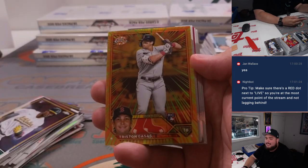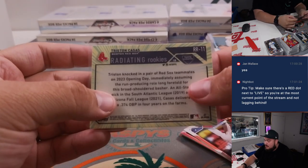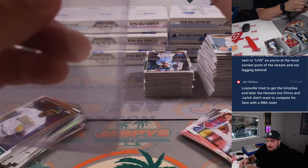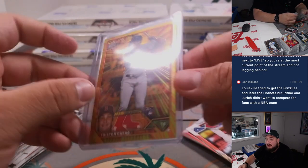Nice. And Tristan Casas. And that is a radiating rookies. Nice one there for the Red Sox and Jeff Thompson. Oh, is that right?